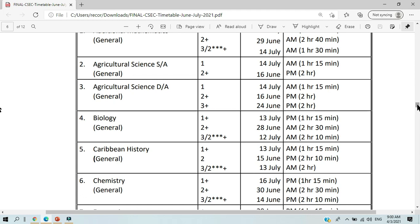Chemistry comes up next with a paper 1, 2, and the alternative paper. The exam will be on the 16th of July, 30th of June, 14th of June, and of course we have the paper 1 being 1 hour and 15 minutes for the evening. The morning exam will be 2 hours and 30 minutes, and the alternative paper will be in the evening for 2 hours and 10 minutes.